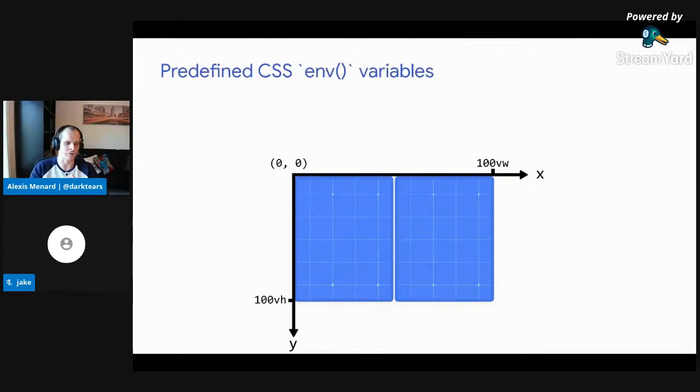So CSS environment variables. Those were added by Apple when they launched the iPhone 10 because they had the notch, the camera cut out basically. So we needed to tell the web developers to not put content under the notch. So we're using the same infrastructure and defining new environment variables.